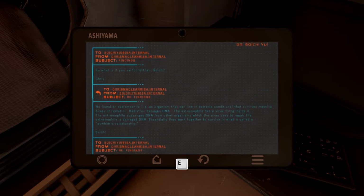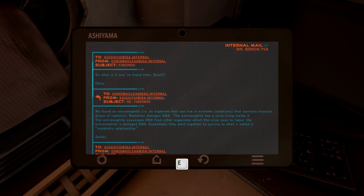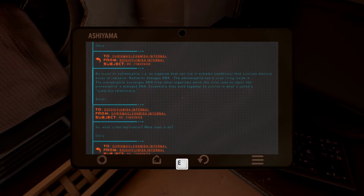So we got some more. So what is it you found then, Soichi? We found an extremophile, i.e. an organism that can live in extreme conditions that survives massive doses of radiation. Radiation damages DNA. The extremophile has a virus living inside it. The extremophile scavenges DNA from other organisms, which the virus then uses to repair the extremophile's damaged DNA. Essentially, they work together to survive in what's called a symbiotic relationship.